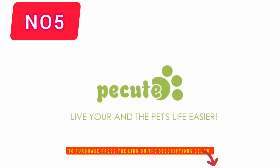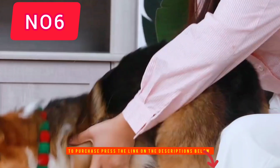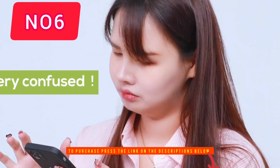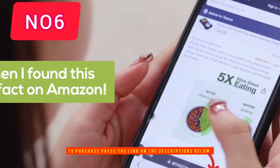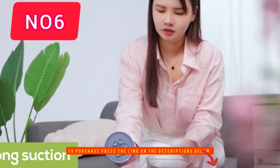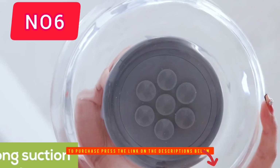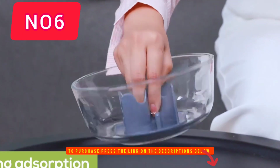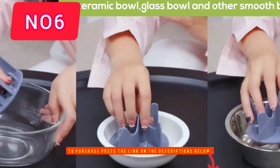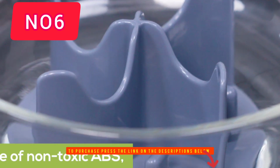I have it in this beautiful navy blue color, and you can see that it's deep enough for the food, but it doesn't take up a whole lot of room. It's not super bulky. It also comes with these little rubber pads that you just put right here so that it doesn't slip around while they're eating. So you can see I just popped those little non-skid dots right here, and now it doesn't go sliding around and around.